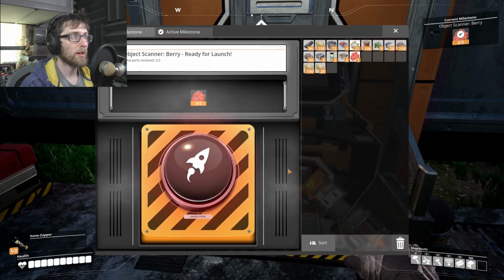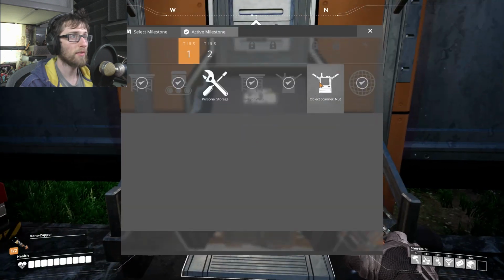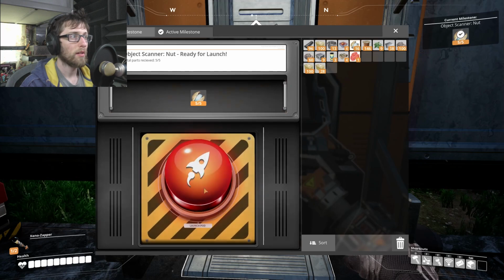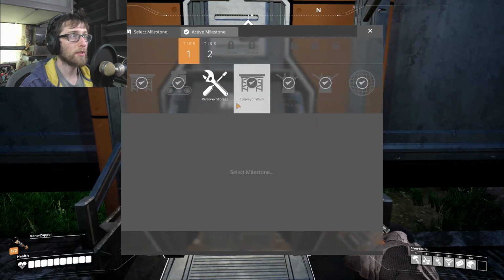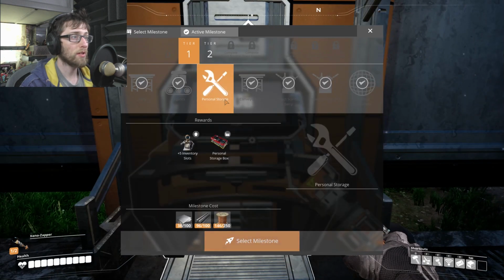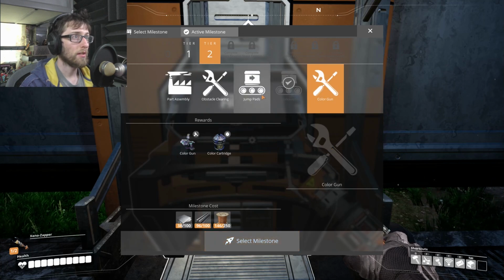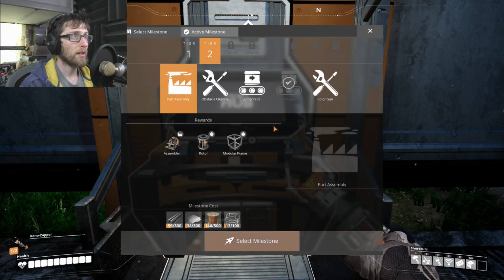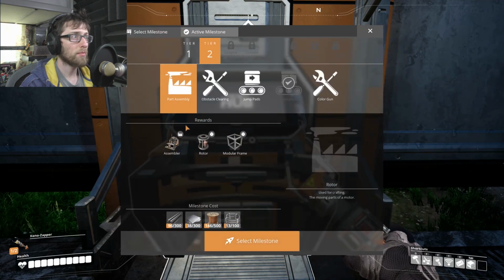Well, let's send the nuts back. Oh, it'll help me see. I can scan for those. Okay. Well, we'll send that off then. That just unlocks the object scanner for those. So personal storage is the only other thing I'm missing here. There's the color gun, the jump pads, object clearing, and part assembly.